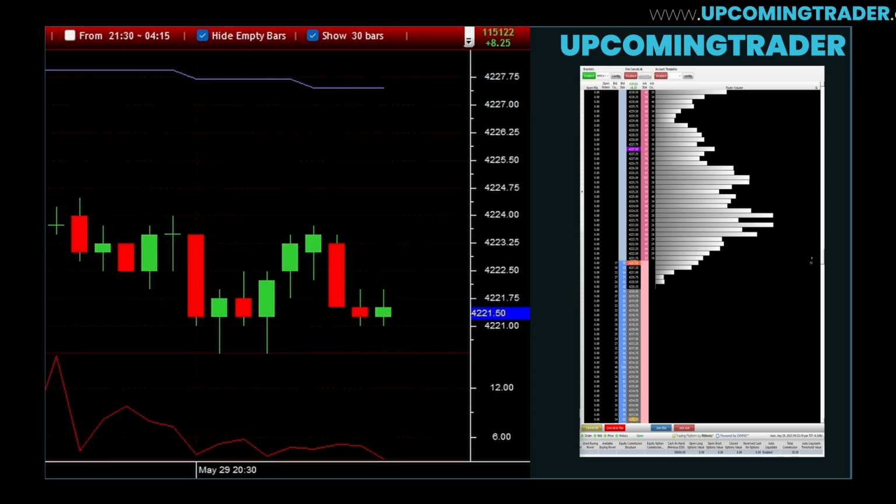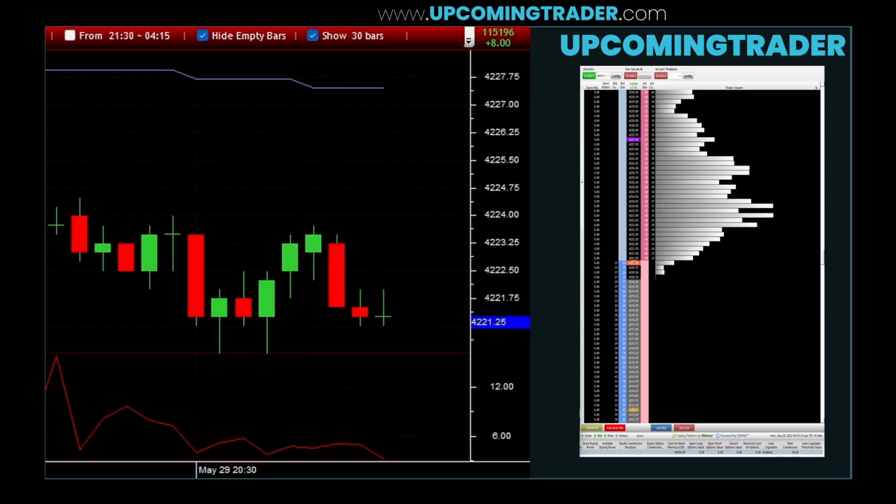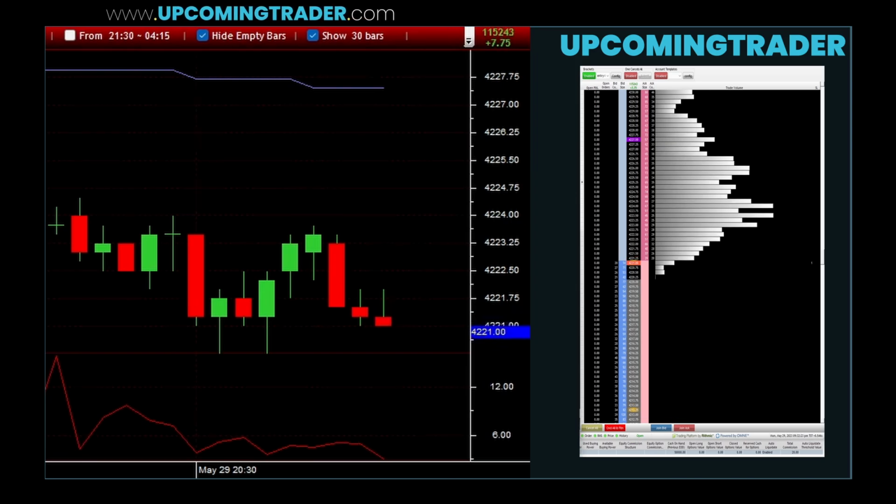Another mistake is focusing only on the large orders. While these can show key levels of interest, the smaller, faster-moving orders can also tell you a lot about where the stock might be headed in the very short term.